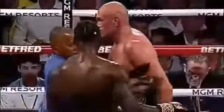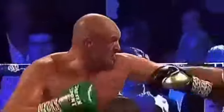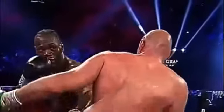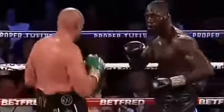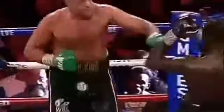All Fury every which way. Just dominant again. And here Fury comes in again, and he's looking for the spot. Hits him to the body. Deontay was off balance there and still went down. Round number six. Watch for the equilibrium and the balance of Wilder with what we just saw.